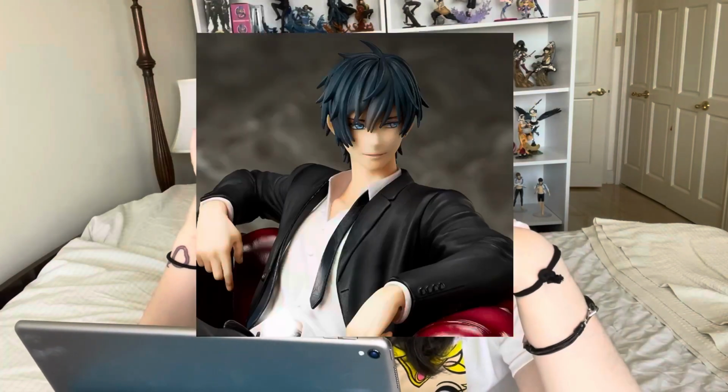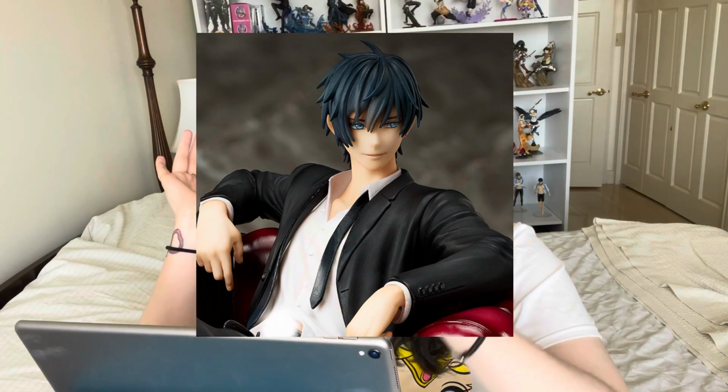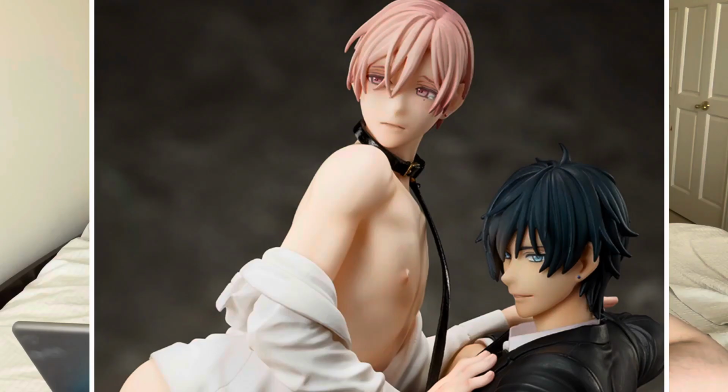I always really like dark-haired male leads, especially if they look brooding or they're assholes. And this guy's face just oozes confidence. The hair is great, the face is great. And this other guy, who I would like to assume is having a good time, Tadaomi? His face is just precious. I love the color of his hair.